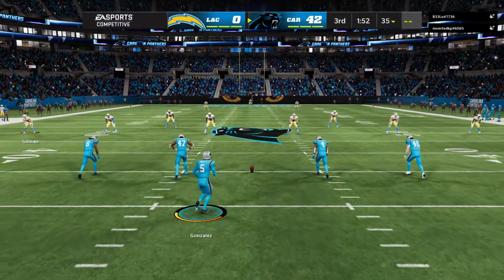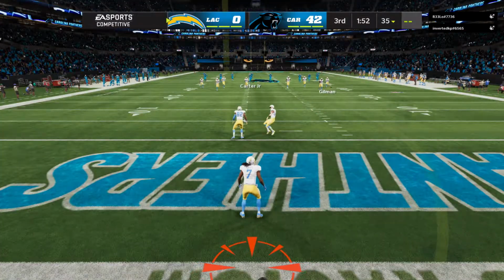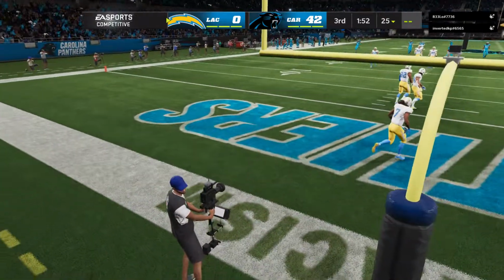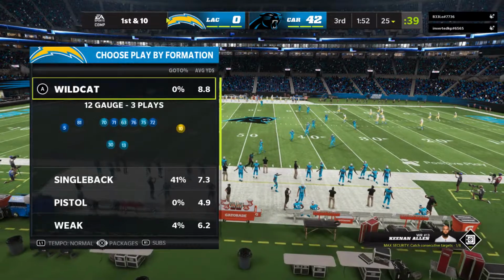Now after the touchdown, here's Gonzalez on to kick it away. And they will not get a chance to return this one as it's through the end zone for a touchback.